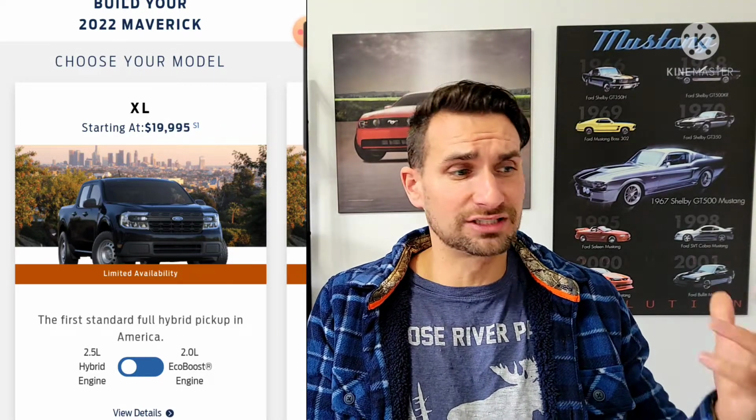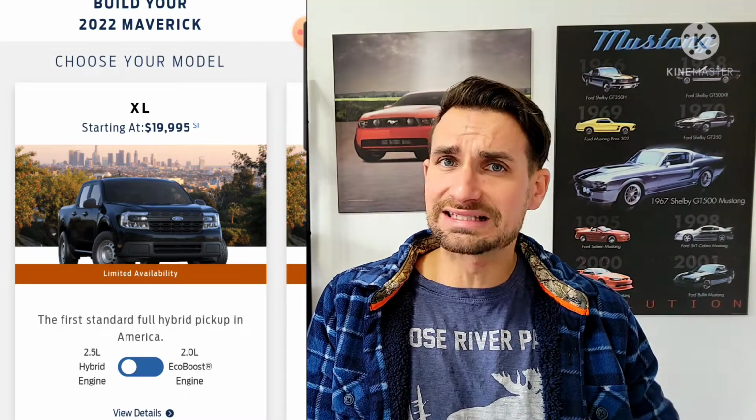So first point that we really got to cover is the 2.5 liter hybrid engine has been sold out since November 15th. You can put in an order, I guess you can always put it in, but you're not going to get it before the 2023 Ford Maverick model year, which I would expect to show up sometime in late summer or early fall. We'll have to wait and see. I'll update that information as it comes along. But if you do get an XL, keep in mind, it's not going to have cruise control, and you can't add cruise control onto it.